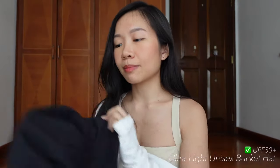Next I'm gonna share the two hats that I got. One is this bucket hat. It's a very simple black bucket hat with this gray and white strap design. I can wear this whenever I go cycling or hiking, and it protects my face from the sun.